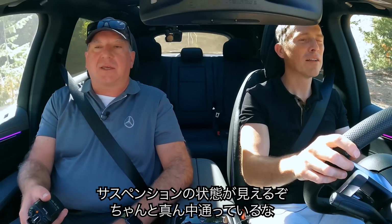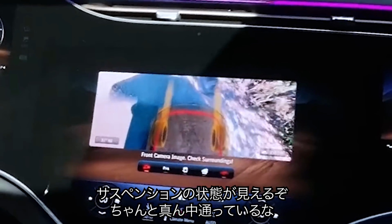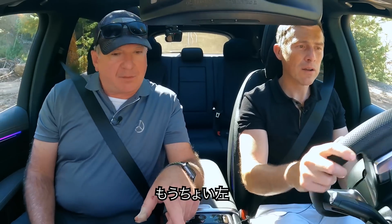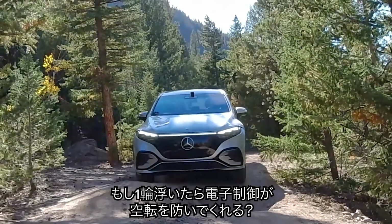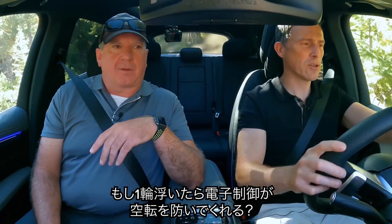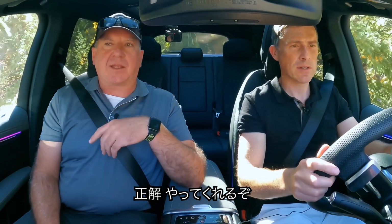So you can also see it in here in the suspension overview. The car is tipping over across the center point from mogul to mogul. Just a little bit more to the left. Yep, went super slow, maybe even going below 1 mile per hour. So on that, when you've got wheels in the air, does the stability control stop one of the wheels from spinning up? Correct. That's the ESP that would kick in then.